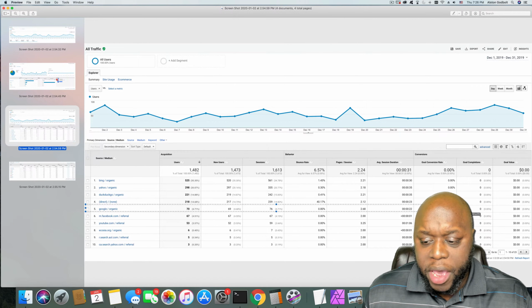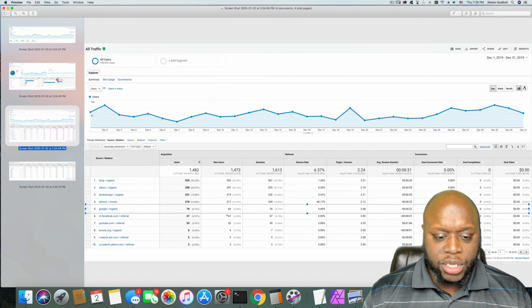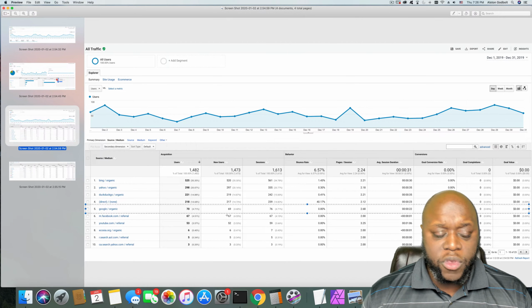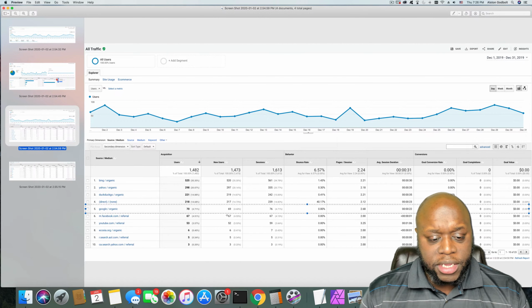While this is much better than what it's been in previous months and even years, it is not where you want it to be if you are looking to get found with organic search engine results. Because Google is the largest search engine, obviously you want that near the top, you want that to be number one.